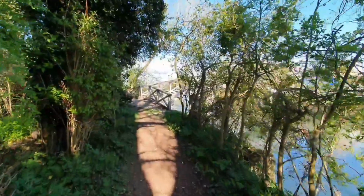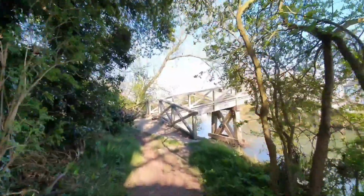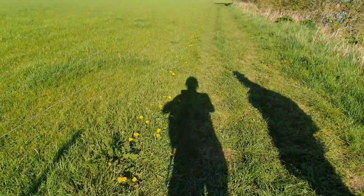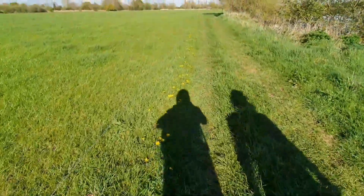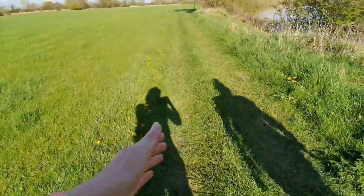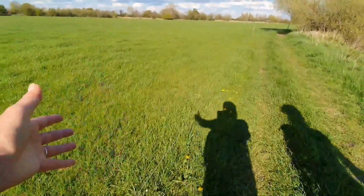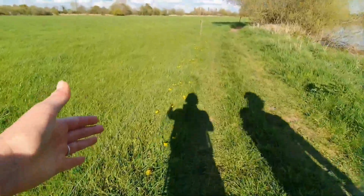Oh, there's another nice bridge. There's a lot of nice bridges. Nice wooden bridges. I'm not sure we're going over it though, are we? Probably not, no. I've noticed that as we're walking along here, there is a line of dandelions just under the electric fence. And it's like the boundary. They're not here where people are walking, and they're not in this field. For whatever reason, they've not spread that far, but they are lining the pathway, which is very strange.